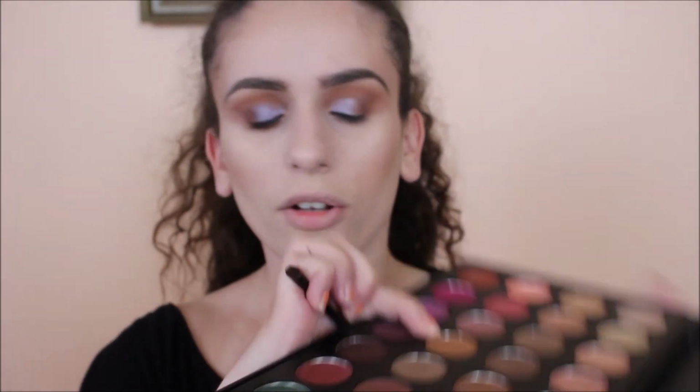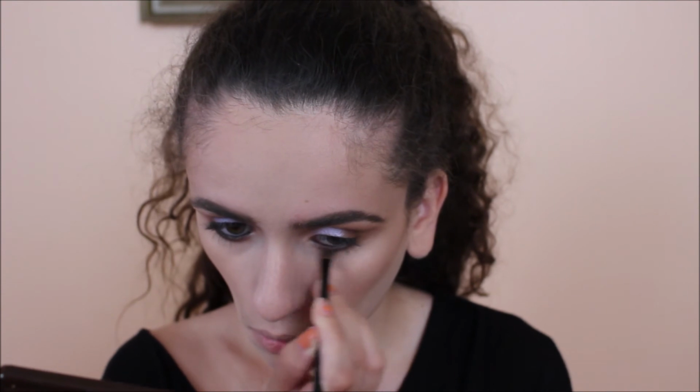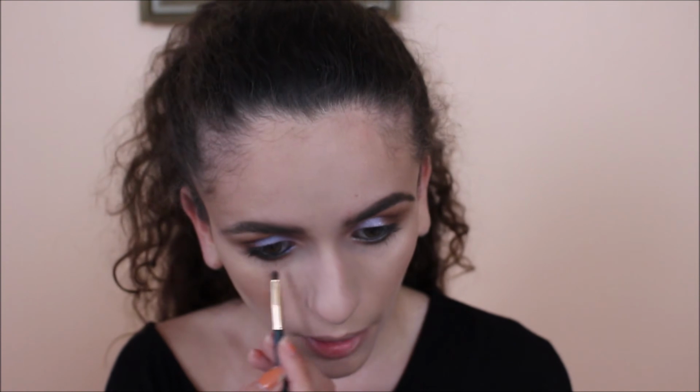I'm going to use this brown shade right here for the other side. And I'm going to take the Buxom eyeshadow and put it on the inner side of this lower lash line. So it's basically just repeating everything that we did at the top to the bottom. Okay, and I'm going to take the Makeup Geek shadow and put it on the other eye.